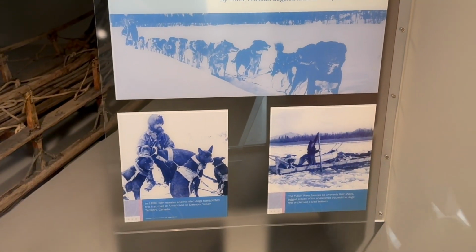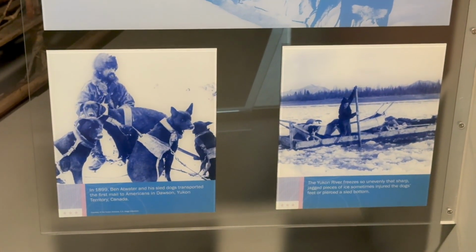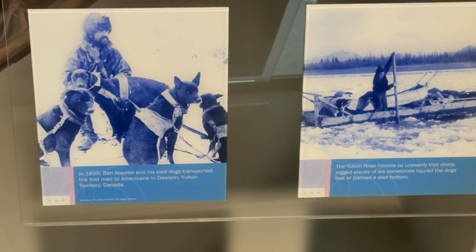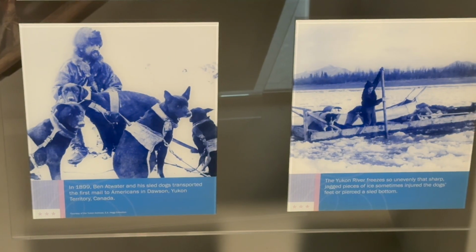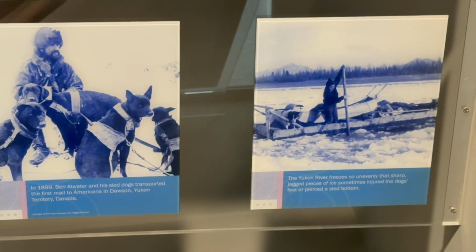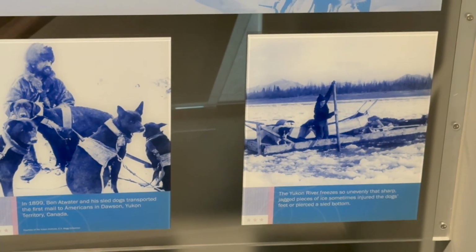Wow. I'm zooming in because I can't read these. In 1899, Ben Atwater, that's a photo from 1899. It's in good condition. First mail to Dawson, Yukon. Wow.